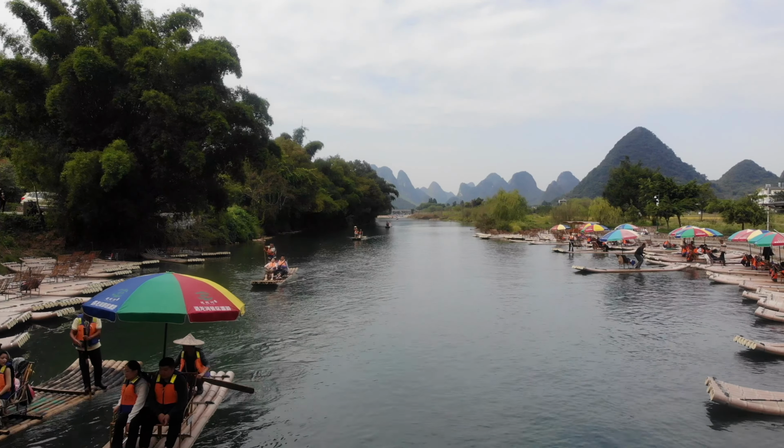It's got a lot of beautiful nature. It's got caving, rock climbing, hiking, kayaking, really whatever you want to do, it's down here. And in particular, we're on the Li River here, or the Lijiang. This is the main river that flows through Yangshuo Town, and you can see behind me some of these bamboo rafts. That's one of the main activities of the town.